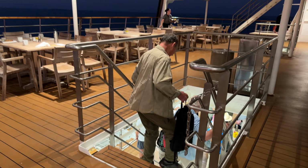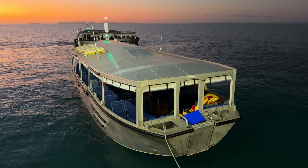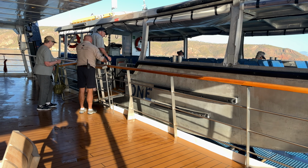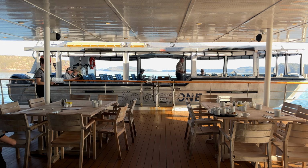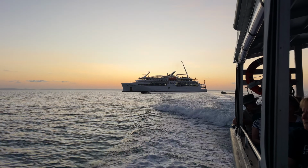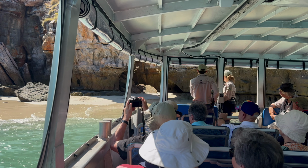Deck 3 also provides primary access to Coral Adventurer's pride and joy, the unique Explorers. These two vessels, which each seat up to 60, are lowered and raised by hydraulic platform. Boarding could not be simpler, but as and when needed, guests can even avoid all steps and board the Explorer directly from Deck 4. The Explorers offer effortless boarding, comfortable seating, speed, and especially important in hot climates, shade.